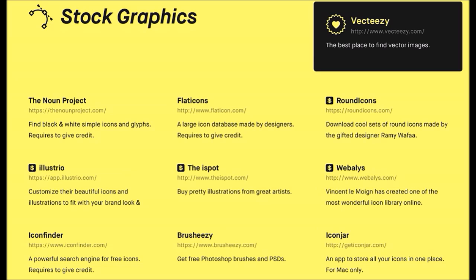So do check it out. Even if you don't buy it, do check it out. Or if someone is using it right now, I would really appreciate if you can comment about the features, something good and something bad about iSpot.com.